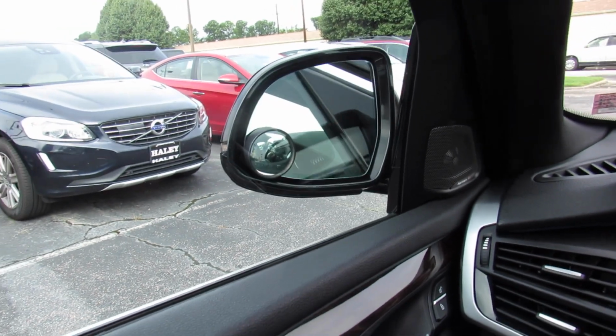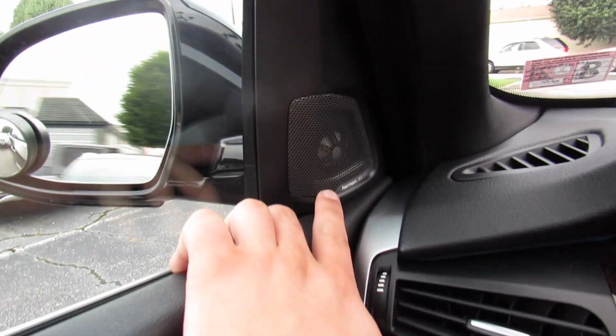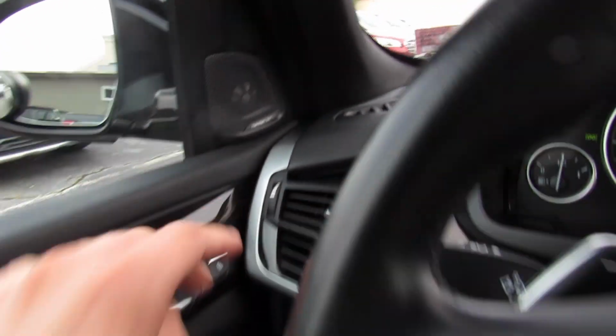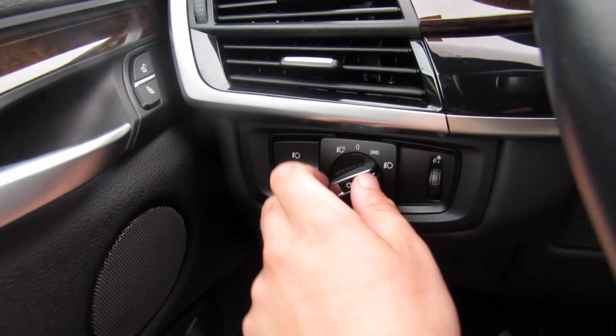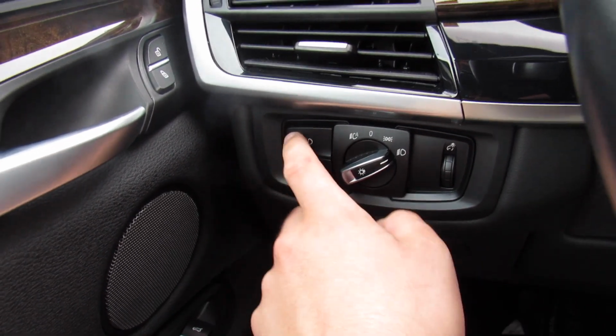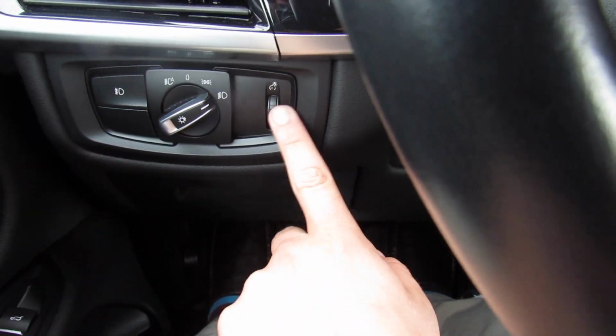It will power fold in your mirrors. I did forget to mention they also are auto dimming exterior mirrors. And you can see the tweeter for your Harman Kardon audio up above. Storage down here. On this side, you have your headlight controls. They are automatic. You also do have your auto high beam controls and everything like that. Fog lights right there. You can see your gauge dimmer.